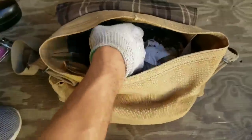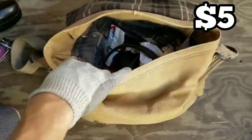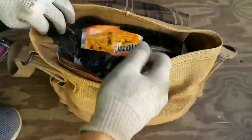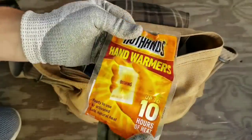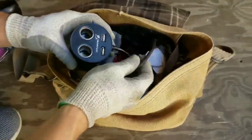Some body spray. There you go. There's another $5 right there with the tools. More hot hands. Use those to warm myself up at night. Put those right in the bed. Cuddle right up against them.